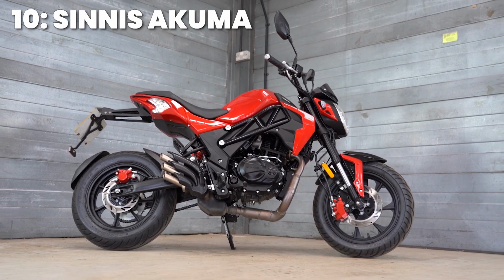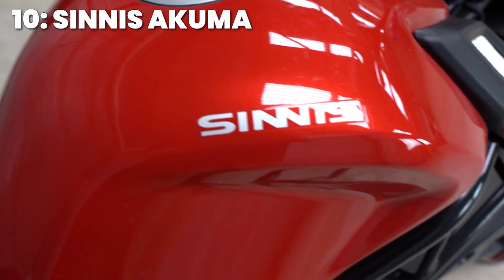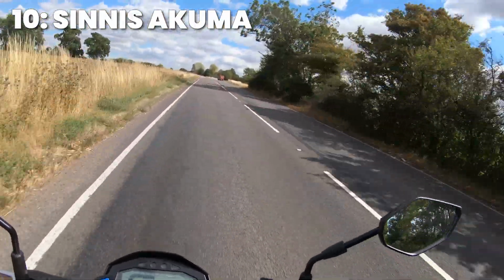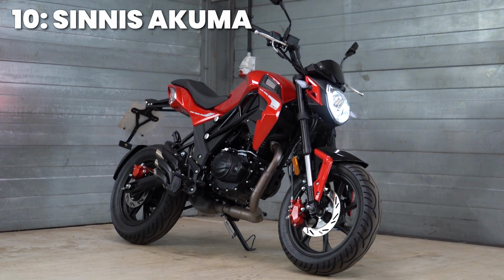Boasting a fantastic 123 miles per gallon, with its 13-litre fuel tank you can expect up to 350 miles in a full tank here, perfect for town and inner city commuting. As for top speed, in testing Brett saw a highly optimistic 68 miles per hour. For everyday top speed though, we can confidently say between 60 and 64 miles per hour.